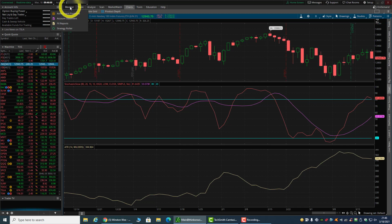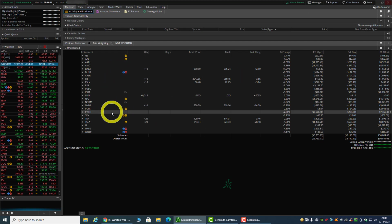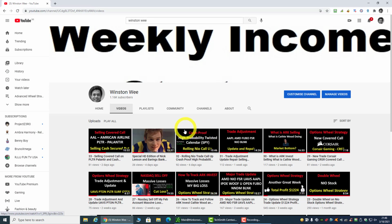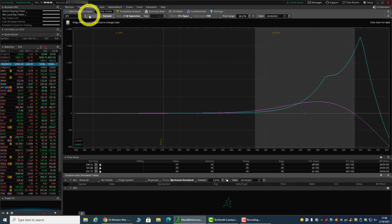So I'm going to hang on to all my positions because there's a lot of trades that are going to expire this Friday. But today I just want to talk about the high probability calendar trade that I last posted 6 days ago, episode number 32. I just want to follow up on that trade because it is going to expire tomorrow.